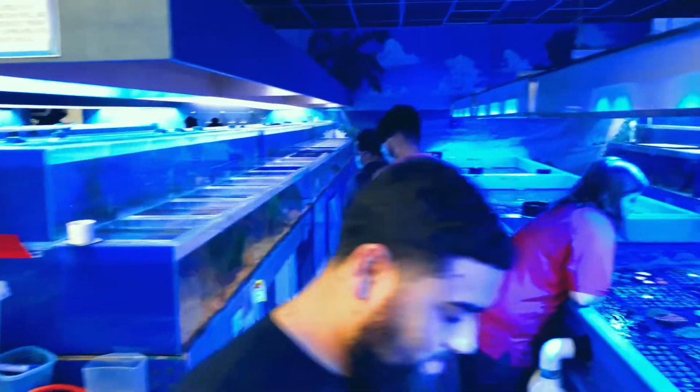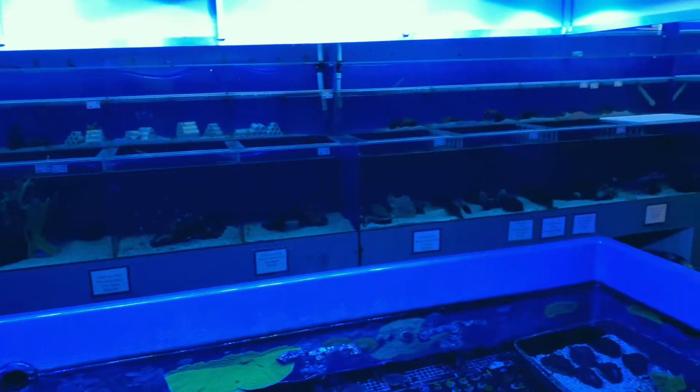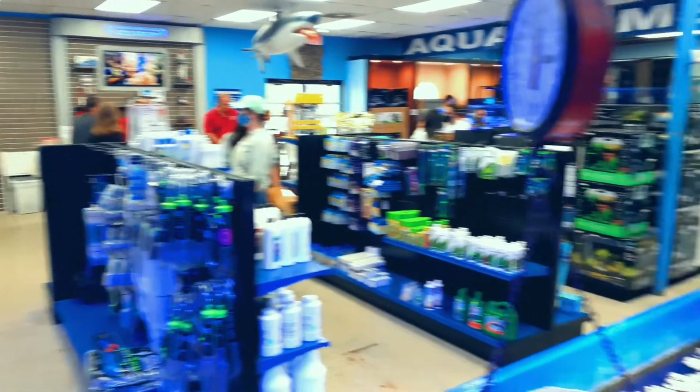He's the dude, look, with his scruffy beard. There's another little angle of how big. Look at all that salt water right there. All of that. You know, another view of how big the store is.